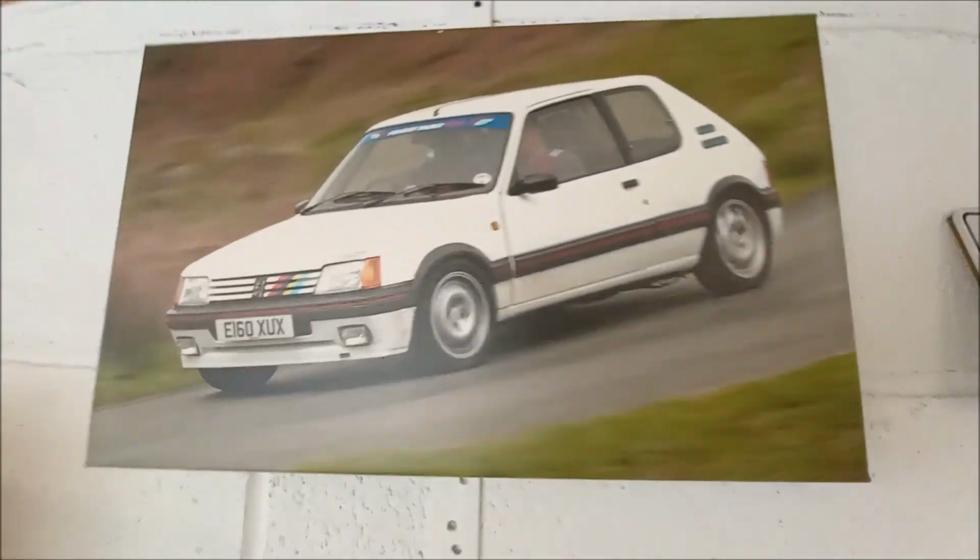Just having a look around Steve's garage. I'll spin the camera around for you. So what's the history with this one, Steve?